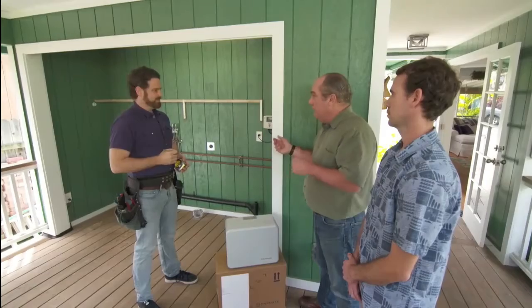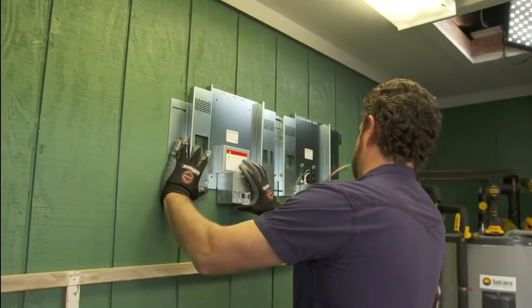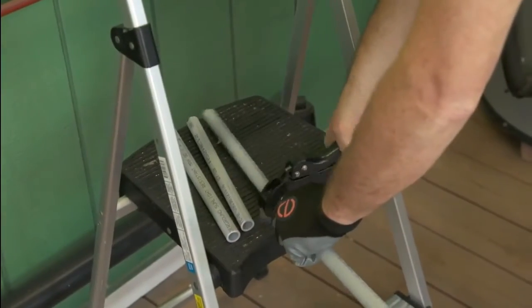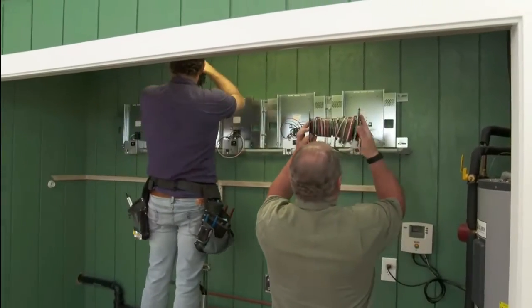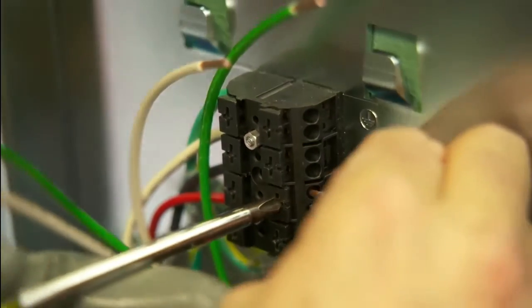So ready to get started? Yeah, let's get started. All right. These brackets will support the batteries and will also make our wiring connections here. Between each bracket, we'll run a short section of electrical conduit. Each wall mount bracket can accept 2 number 12 conductors. One is the feed in and one is the feed out to the next battery.